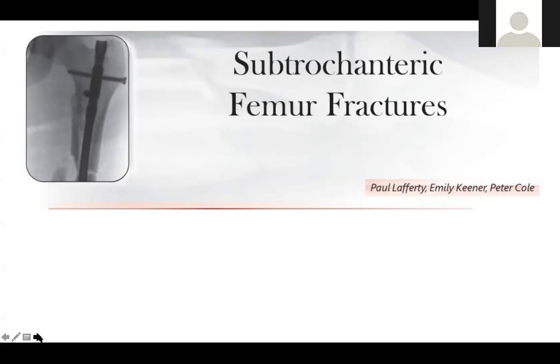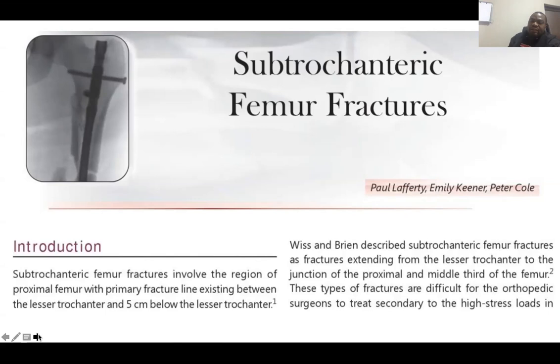Okay, thank you for that. So the reason why I put this slide is to agree with Gwetu and also correct him. The traditional description of subtrochanteric fractures is that it's a fracture which falls within the region between the lesser trochanter and 5 centimeters below the distal margin of the lesser trochanter.